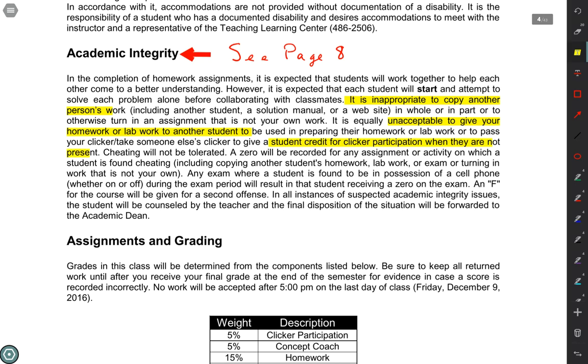Another thing that I'm not sure is here, but it comes up later: any exam where a student is found in possession of a cell phone.